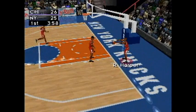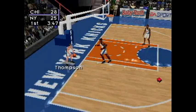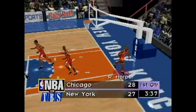Minutes and 57 seconds left in the first quarter. Number 23 puts up the J. He drains the shot. The Knicks trailed in the first quarter. Johnson can do it. With the turnaround jumper. Sinks it.